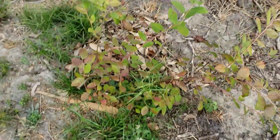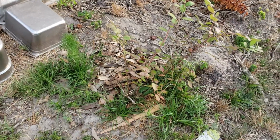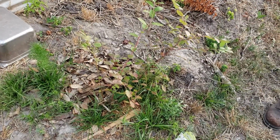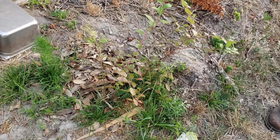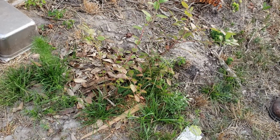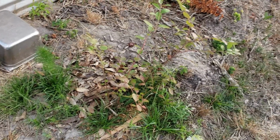It's a blueberry bush, another blueberry. This one we actually moved this year because it was kind of in the shade and wasn't doing very well, wasn't producing any blueberries. So we moved it from underneath a fence line of plum trees we have, and we put it next to this shed where it gets lots more sun.